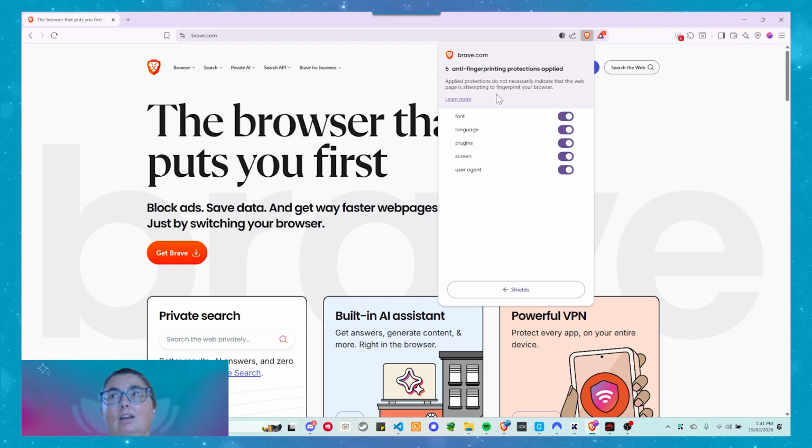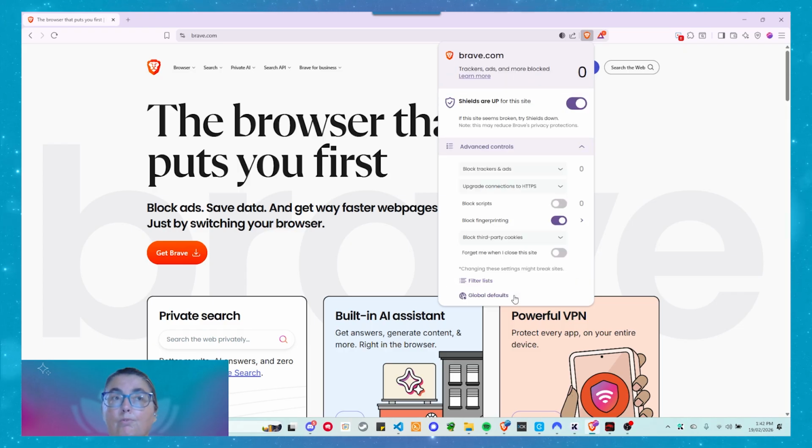It's not as robust as writing cookies, but it does work, and you'll sometimes find that you go somewhere, even if you've said delete all the cookies, and they're still tracking you. So Brave will automatically anti-fingerprint things and make sure they remove that from your experience as well. I recommend leaving that on.